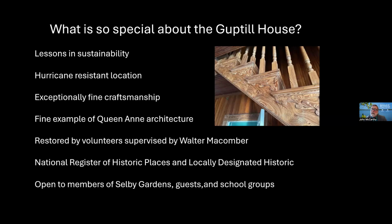And by the way, we did quite well in our last summer with the Guptill House as well, kind of proving that that location was a good choice. It has exceptionally fine craftsmanship, which we'll see in some of the photographs that I'll share, and frankly, the one that you're looking at right now showing the staircase.